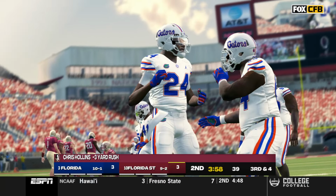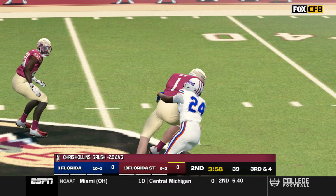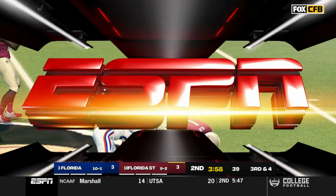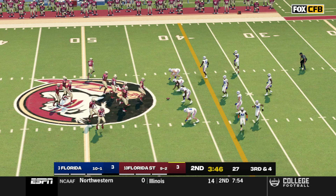The 43. The offensive line needs to do a better job of not only handling the defensive linemen, but getting up to the linebackers. That way the ball carriers will have a little bit more room to get to that second level. So it's third down now, and they're going to need about 4.